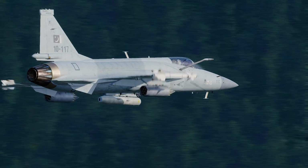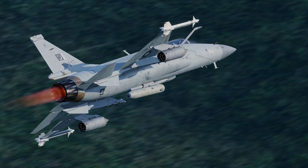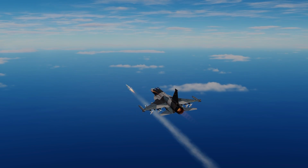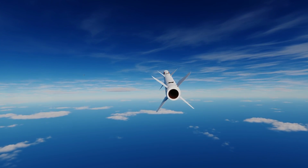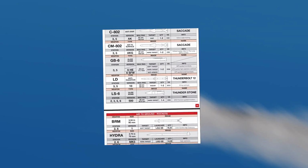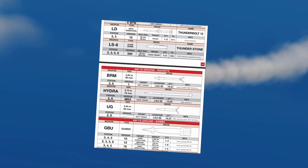But there's also other weapons that the JF-17 has that are very similar to the F-16 or the F-18. The SD-10 is a competitor against the AIM-120. It just might lack in range, and I think this is just because the JF-17 can't reach those speeds to allow the SD-10 to travel at farther distances. There's also other weapons. You have HARM-type missiles, anti-ship missiles, anti-surface missiles, and all other different sorts of laser-guided to GPS-guided bombs.